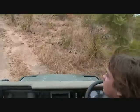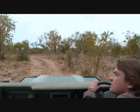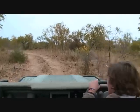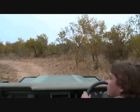Hyenas, interestingly enough, I actually see, what do I see there? Are my eyes playing tricks on me there? I think they are. It's just a sand clod.